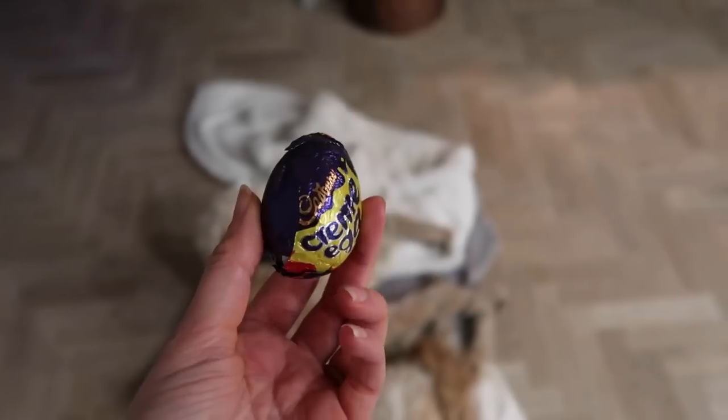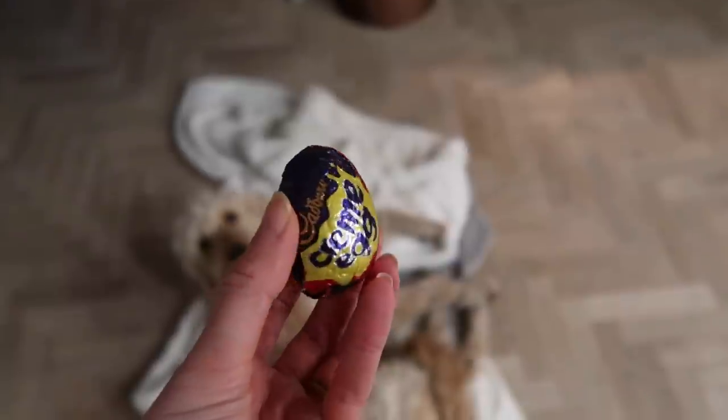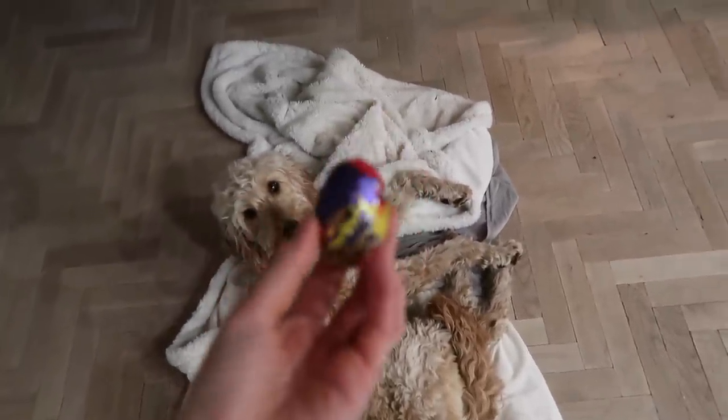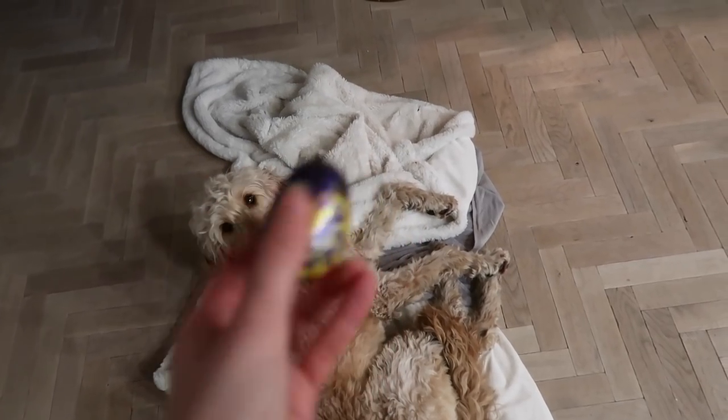Oh yeah. So, finished our curry, and I'm going to have a cream egg. And Raph's just chilling down there. But yeah, as if I haven't had enough chocolate over Easter.